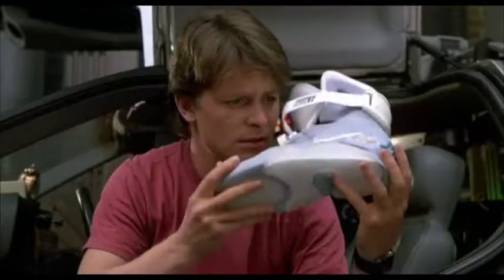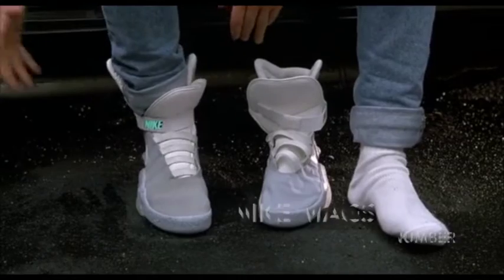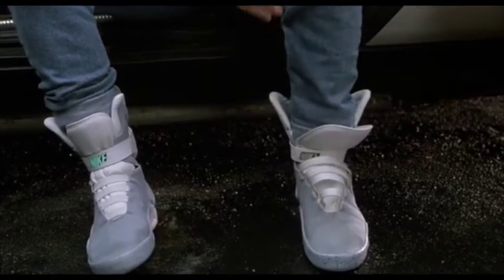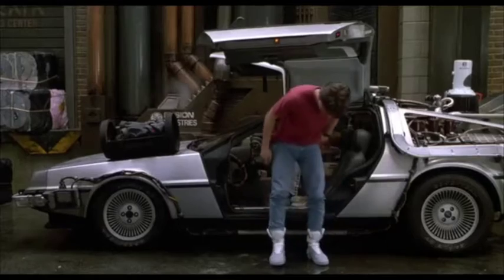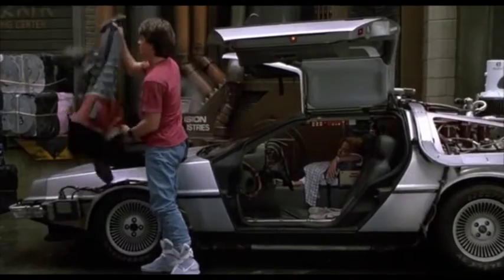And number 1, the power lacing Nike Mags. Here they are, and 26 years old, these electronic shoes are powerful in every way. When you stick your foot in them and pull the tongue, they tighten up all by themselves and light up with bright colors. No more having to tie and retie your shoelaces.